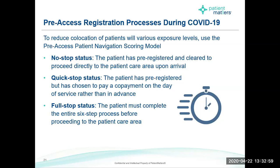So the pre-registration pathway, we try to define it in a way that it creates for the patient a unique path forward. Patient navigation. How do you get them from the point of presentation, where they present to the service area that's going to provide the service? We use a patient navigation scoring model that we refer to as no stop, quick stop, full stop. And this model is used to limit the exposure of the patient to the general public.